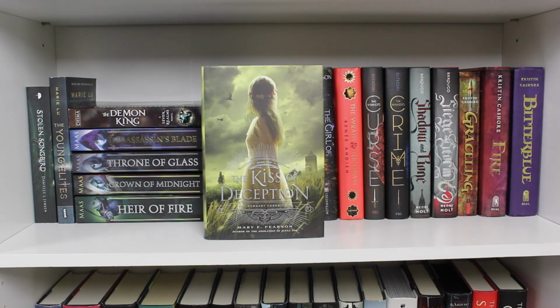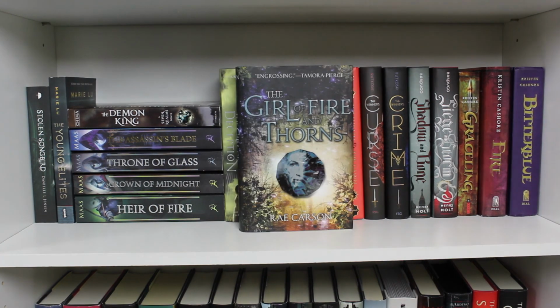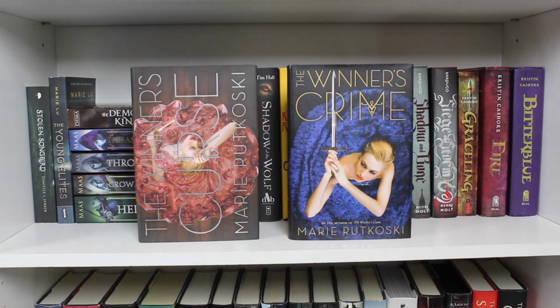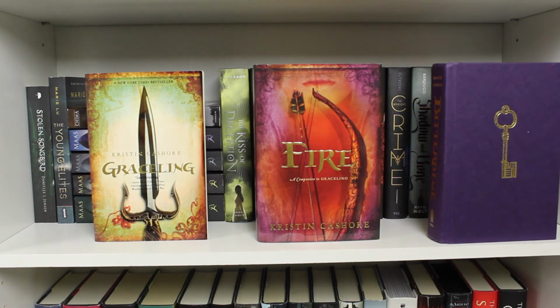The Kiss of Deception by Mary E. Pearson, Shadow of the Wolf by Tim Hall, The Girl of Fire and Thorns by Rae Carson, The Wrath and the Dawn by Renee Ahdieh. The first two books in the Winner's Trilogy by Marie Rutkoski, The Winner's Curse and The Winner's Crime. The first two books in the Grisha Trilogy by Leigh Bardugo, Shadow and Bone and Siege and Storm. And the Graceling Realm series by Kristin Cashore, Graceling, Fire, and Bitterblue.